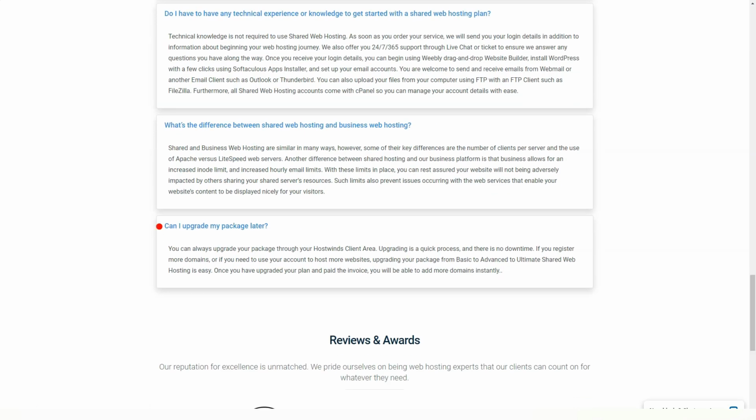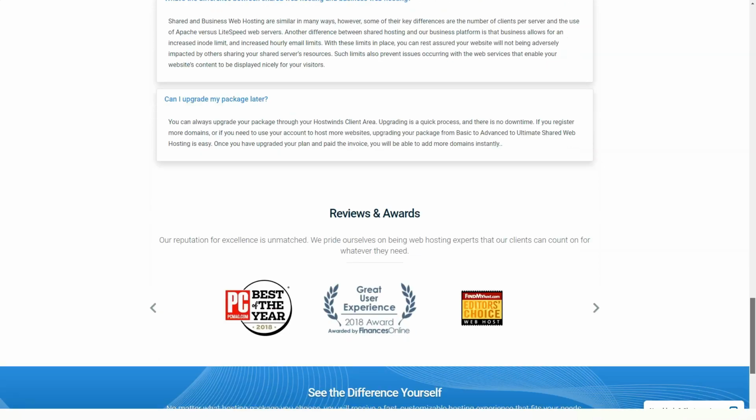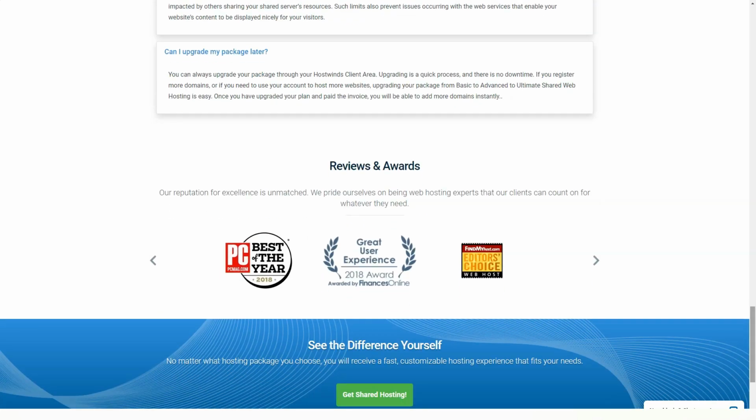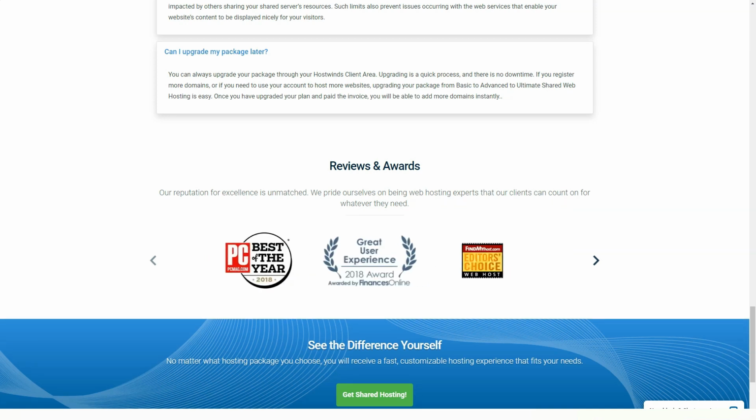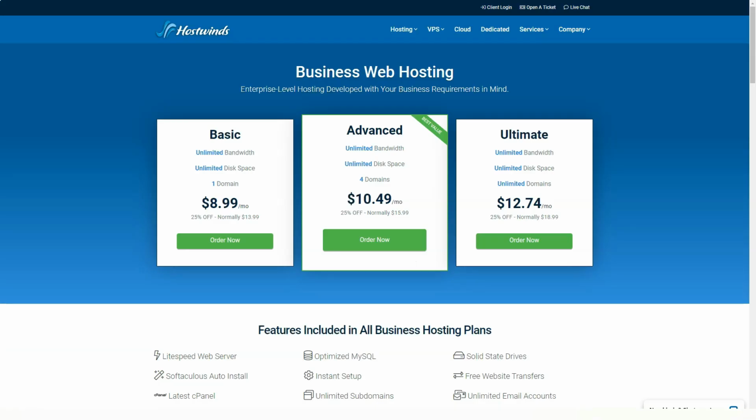HostGator, our editor's choice for shared hosting, gives small and medium-sized businesses even more room to expand their web presence. Its Hatchling plan, starting at $10.95 per month, offers unlimited disk space, bandwidth, databases, and email addresses, plus support for one domain and third-party applications such as content management systems and e-commerce platforms.